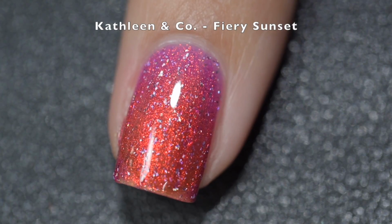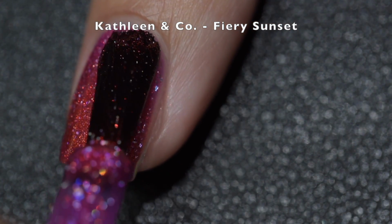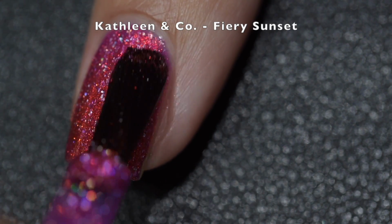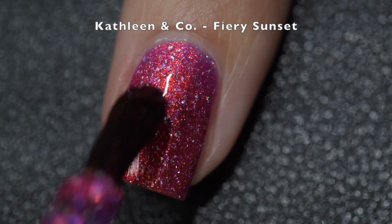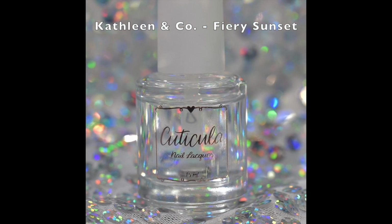This polish had a wonderful formula. It went on very smoothly and very evenly. It stayed where I put it. I had no application issues whatsoever. I wore this one for a day as well. I wore this one overnight, so probably like 20 hours, and I had no staining when I removed it.